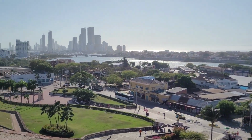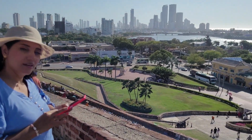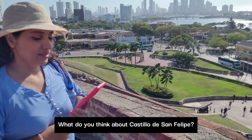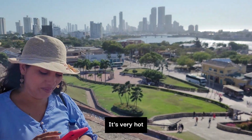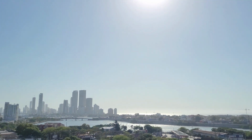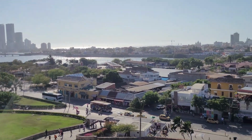Alright, we have reached the top. I'm here with Lady, ¿qué tal de Castillo de San Felipe? Muy bonito, muy hermoso, precioso. Ah, excelente. Calor, the sun. It's a hot one out here, but hey, that's Cartagena, that's the coast.